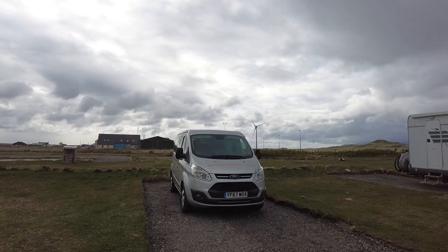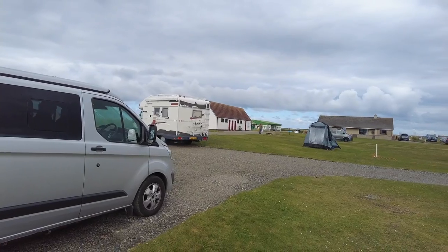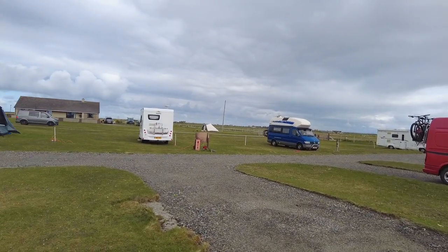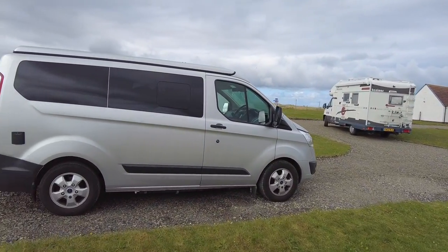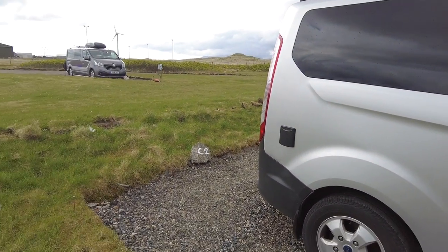Good morning. This is our final morning. And last night was our last evening on the Outer Hebrides. Otter's Retreat, I think this place is called. Ticked all the boxes. We even had electric hook up here last night, which was useful.